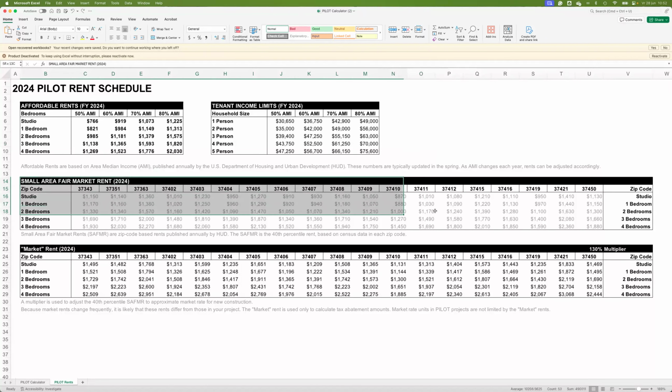Down here, we have small area fair market rents. This is what we're using in our calculations to represent market rent, but as you can probably tell, the small area fair market rents are not exactly on par with market rate for new construction. We use a 130% multiplier, and you can see that in the formula here, to get to what we're considering market rent. Now, this is not relevant for your project in that you can charge these rents, but this helps you understand what we're taking as a baseline market rent when we're doing the tax abatement calculation. These numbers are updated annually.